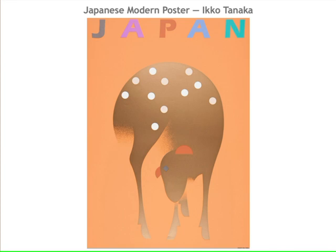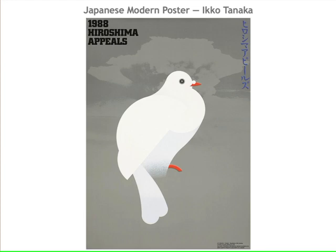This radiant travel poster, featuring a Sika deer, is from 1986. Promoting his home country, Tanaka's poster is a perfect synthesis of traditional Japanese simplicity and grace, together with 1980s Japanese pop art. This softer but still geometric approach to creating animals led to the design for this poster for HIROSHIMA Appeals in 1988, where he juxtaposes a white dove, the symbol for peace, over a grayscale image of an atomic bomb explosion.